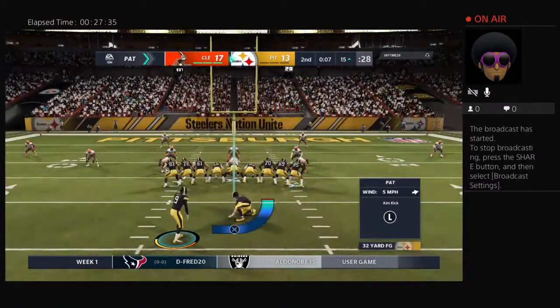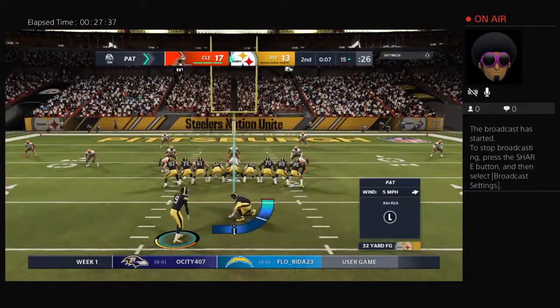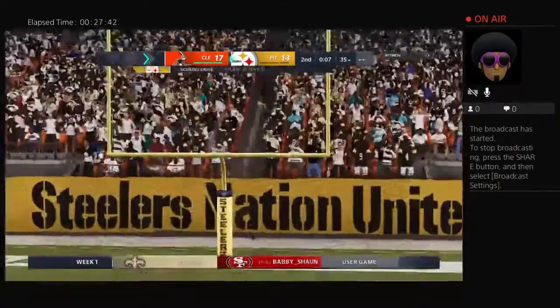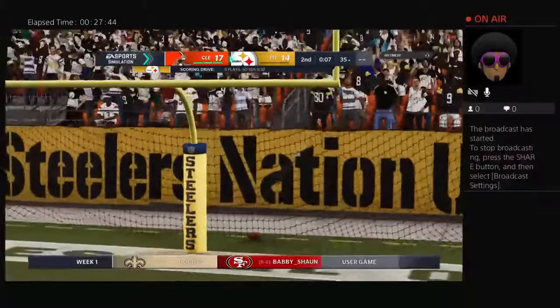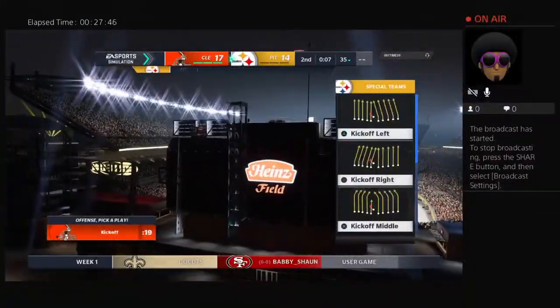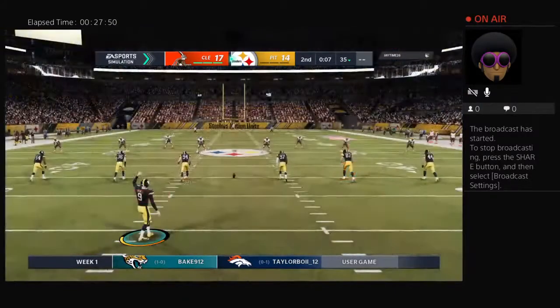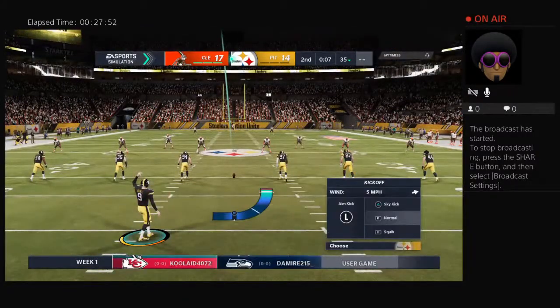Boswell for the extra point. And this is up and good to make it a 17-14 game. Browns 17, Steelers 14. Chris Boswell to kick off for Pittsburgh.